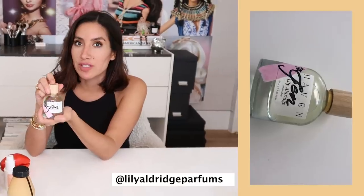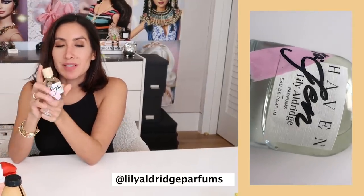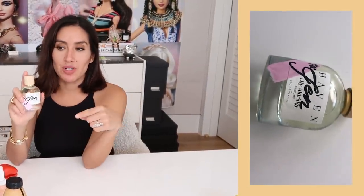Next up is my girl Lily Aldridge, who had a really fun party during New York Fashion Week that I got to go to, and she launched Haven, which is her first fragrance of her collection. Haven smells amazing. It has lychee, amber, and mandarin in it, and she had the funnest party. It basically was like she brought Nashville to New York, and it was so, so cute. So I'm so excited for Lily.